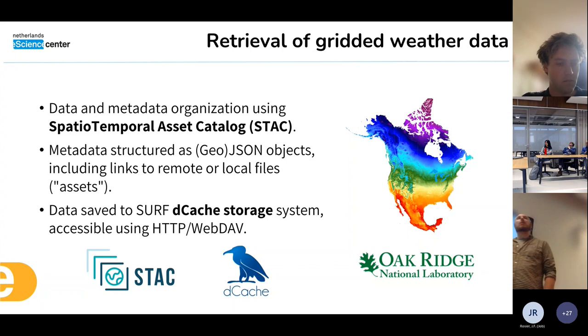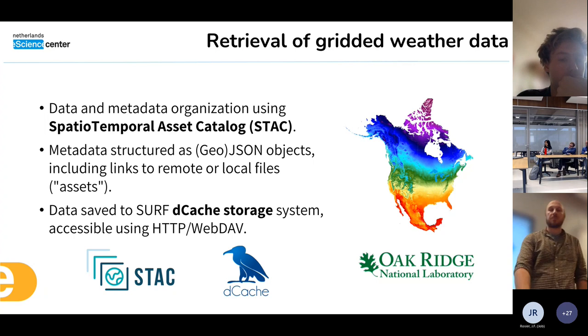We'll be creating a spatial temporal asset catalog. And we'll do that on SURF's dCache storage system, and it will be accessible using the HTTP WebDAV interface to dCache.